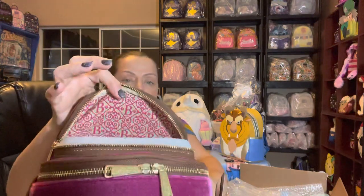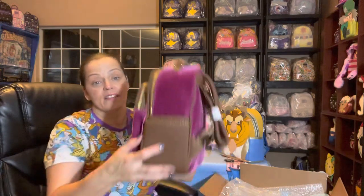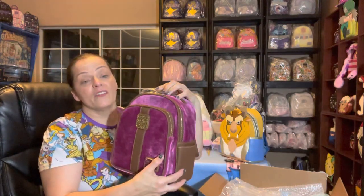So this is the lining. It's very pretty. That is a gold on burgundy. And this has lots of extra storage because in the very large front pocket there's a zipper pocket. Like I said, there's extra storage because it does have side pockets. And then this is a very large front pocket. And then there's another pocket on the interior. So that's a lot of storage.